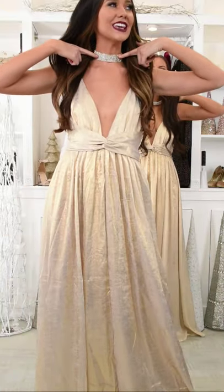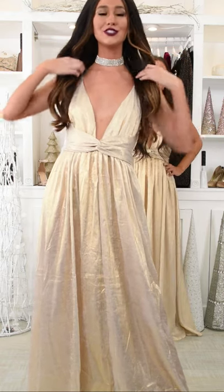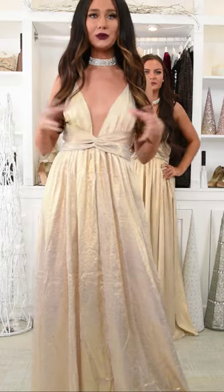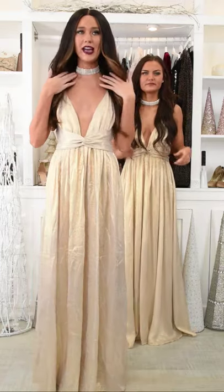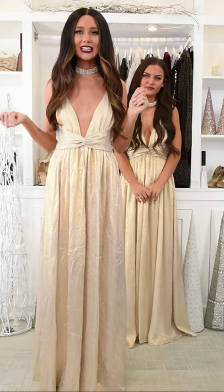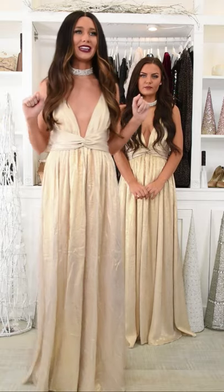This is the It's Your Moment rhinestone choker necklace in gold, available for $21. It's super cute. It really makes everything look a little bit more glam. It's really comfortable on the neck. I don't feel like it's gonna get irritated or anything like that. And it's just sparkly, so it's gonna glam up any holiday look.